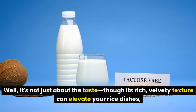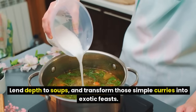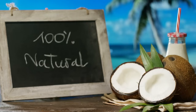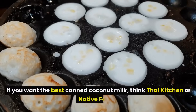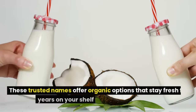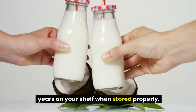Its rich, velvety texture can elevate your rice dishes, lend depth to soups, and transform those simple curries into exotic feasts. It's also a powerhouse of healthy fats and essential calories to keep you fueled when you need it the most. Now let's talk brands. If you want the best canned coconut milk, think Thai Kitchen or Native Forest. These trusted names offer organic options that stay fresh for years on your shelf when stored properly.